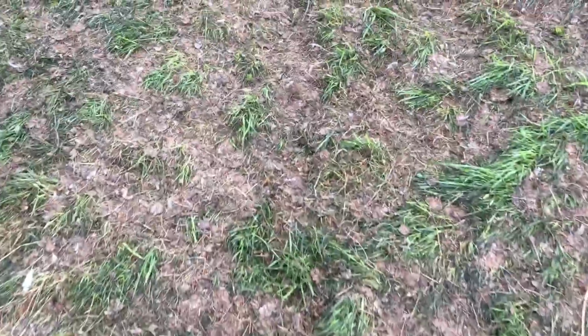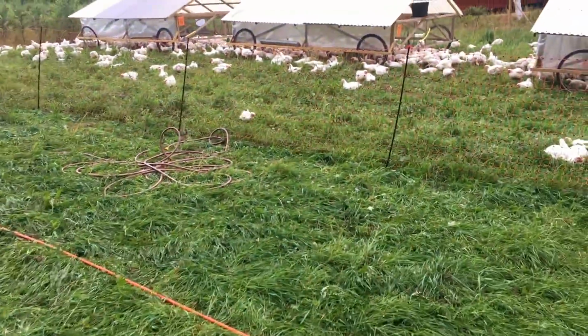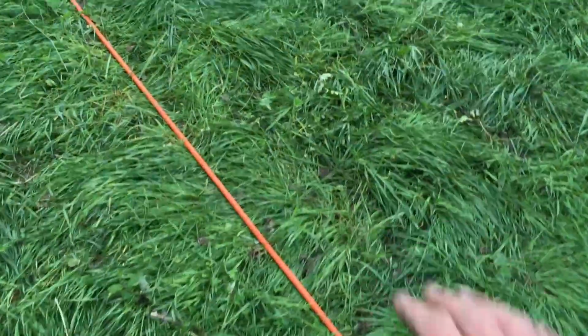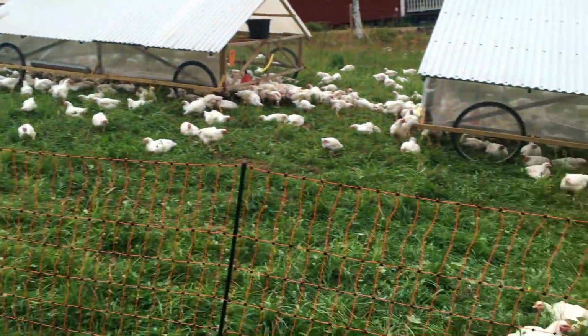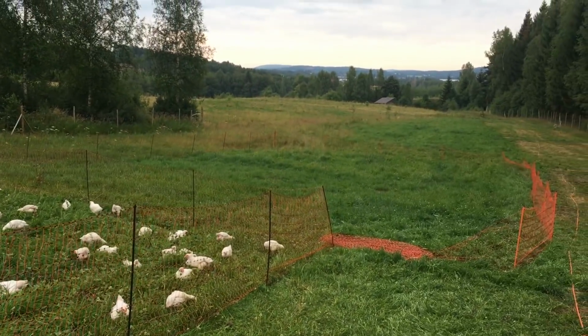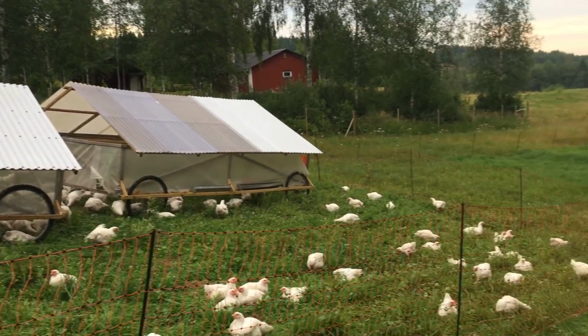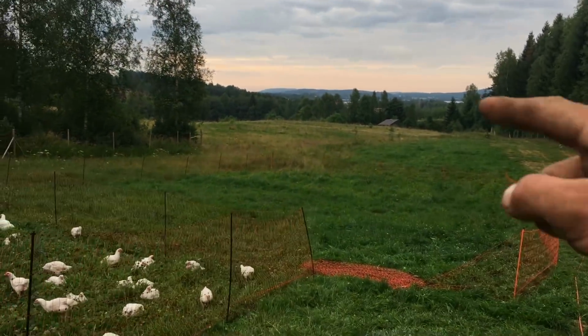This is what the ground looks like after the birds have been through. High manure coverage, and they've been foraging but squashing down the ground a lot. And then the ground outside the pens is a lot less impacted. So they're curving back down now on their way down here, and they've got 1, 2, 3 and then some thin moves up here, and then we'll have to cut across.